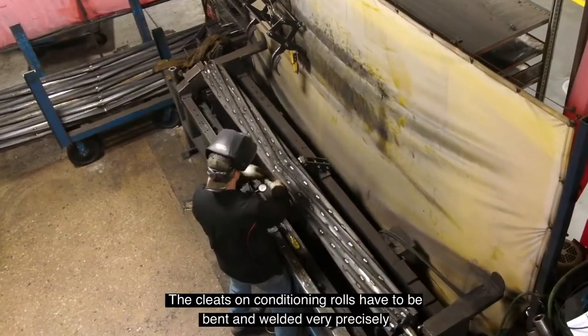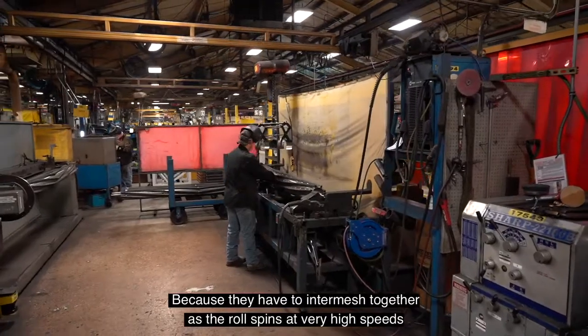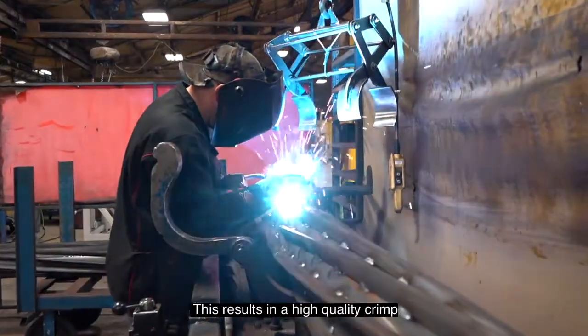Cleats on conditioning rolls have to be bent and welded very precisely because they have to intermesh together as the roll spins at very high speeds. This results in a high quality crimp.